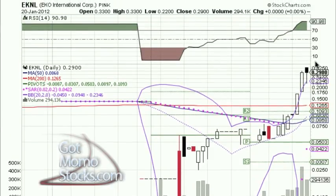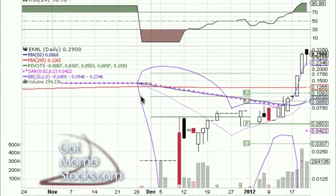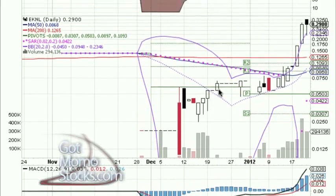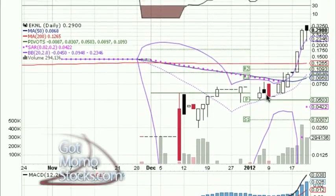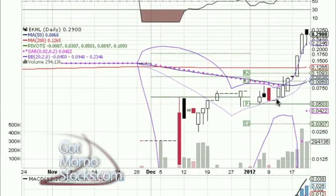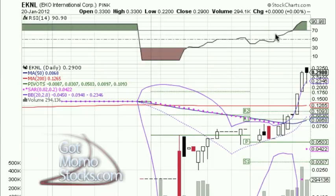Let's take a look at the chart and go from there, of what we expect in the future and the current price movement. As you can see, virtually there's no movement or volume at all until we hit December. As we get further in December, there's quite a bit of movement, and as we alerted over the weekend, there's even more movement on that Monday. Now let's take a look at some of the indicators.